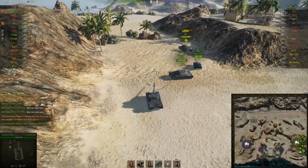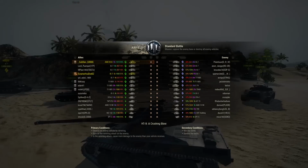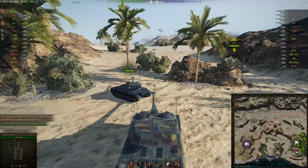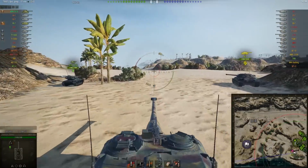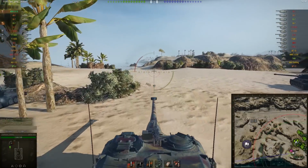My name is Maxwell and this one is from the user Subman. And he's driving the AMX 50B on a standard battle on the airfield. AMX 50B is quite obviously a tier 10 heavy tank for the French.